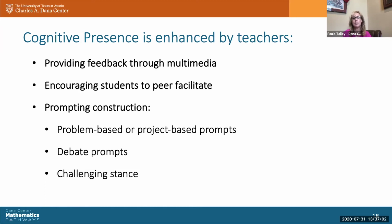Your discussion prompts. Some of your discussion prompts can be social, but others might be more directed to progress and phases of the cognitive process. Maybe you have problem-based or project-based prompts, debate prompts, or some kind of challenging stances. An example of a problem-based prompt: you give them a problem that's related to a content area. You ask them to discuss it, work it together, form solutions.